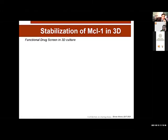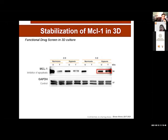We also performed the same experiments in 3D, and this is just one slide to show you. It's a Western blot showing cells grown in 2D versus 3D, in normoxia versus hypoxia, untreated versus treated. We found that in 3D and hypoxia, treatment of the MV411 cells with this compound causes stabilization of the Mcl-1 protein, which is an inhibitor of apoptosis, compared to the same experiment carried out in normoxia.